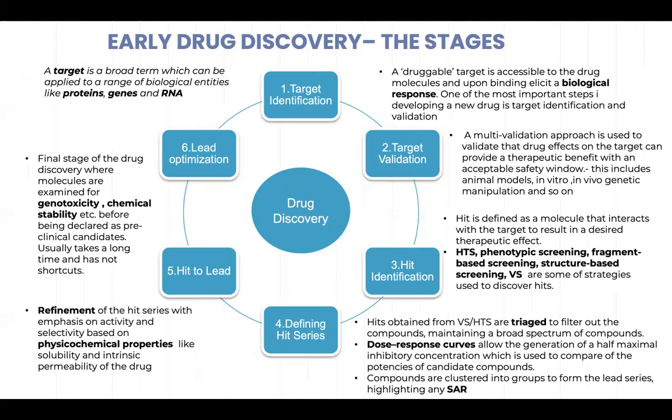Now, in order to identify hits, there are multiple strategies used. Here is one application which extensively uses robotics, data processing, and other software when it comes to high throughput screening. There's also phenotypic screening, fragment-based screening, and so on, which are some of the strategies used for hit discovery. Post the hit discovery stage, the hits obtained from the VS or the HTS are triaged to filter out the compounds.